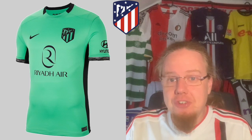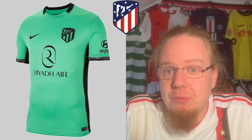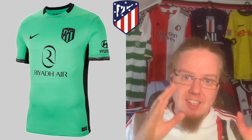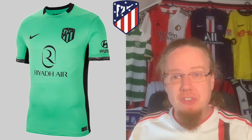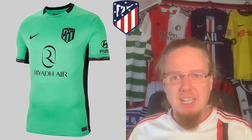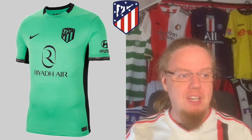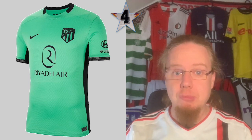The third jersey, yeah, I mean, it's a Barcelona away jersey with black Atletico. Again, third jerseys are always a crapshoot, if you would like. I personally would prefer if a third jersey takes a different color, but then still makes a reference to the club's original colors, which is not happening here. And, you know, this turquoise does not scream Atleti to me. For me, this is a 4-star jersey, nothing more special.